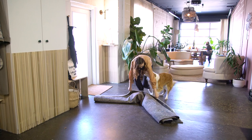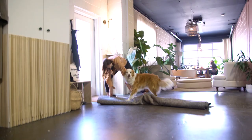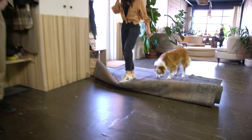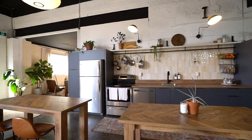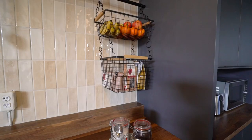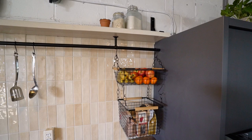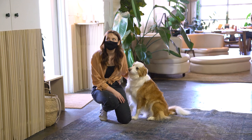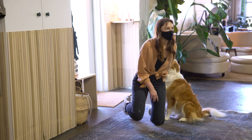Oh, you gonna help me roll it out? Wait, legitimately, you should. I think this matches. Yeah, I think so. The kitchen cabinets skew a little bit blue-gray anyways. Right, this does tie into the kitchen. So that has kind of navy in it. Yeah, okay, cool. Well, sounds like you need curtains for that curtain rod, so I'll grab the sewing machine, I'll go get fabric, and that'll be my job today.